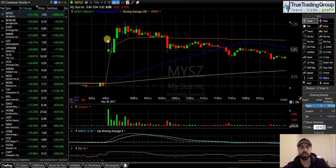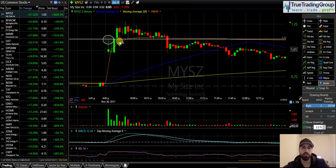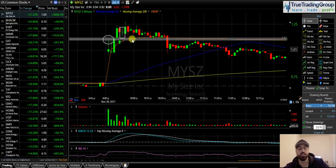Okay, after the stock gaps up and puts in that initial morning high at $1.11, you see it pull in and then break that high on an increase in volume. When that happens, we look for that previous morning high to become support, right? Great. There it is. There was that area becoming support. I got long MYSZ right here at $1.17.